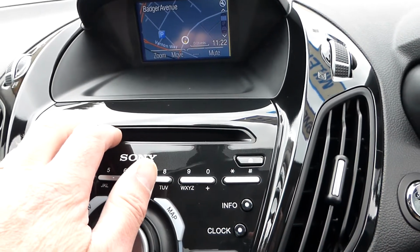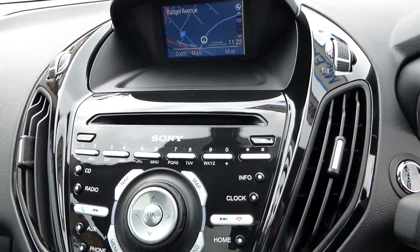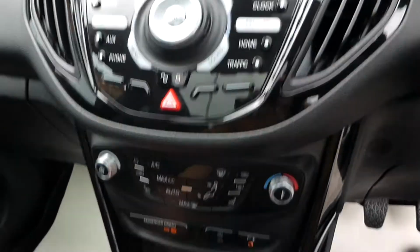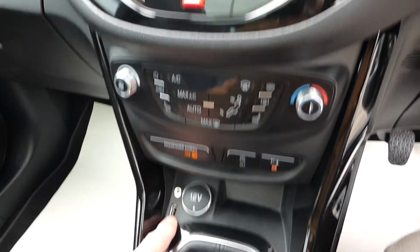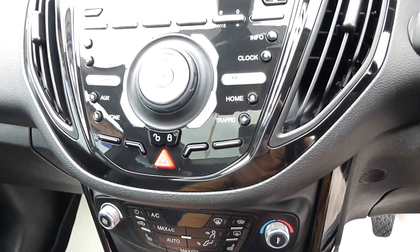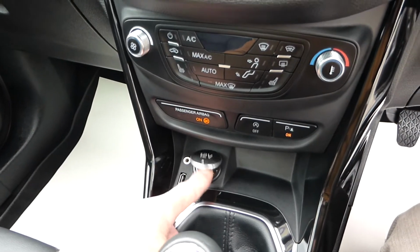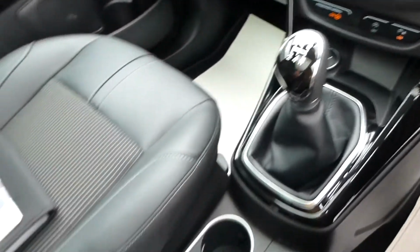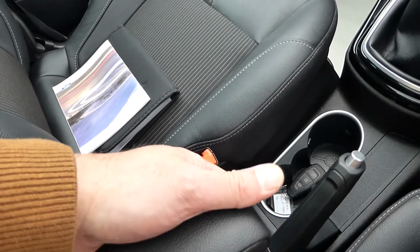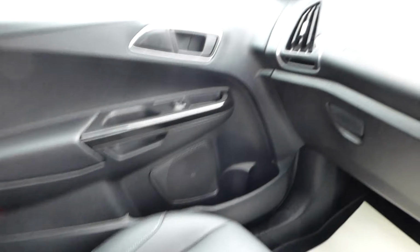CD, unusual, because most cars now are coming without CDs, much to my dismay, as I've got a huge collection of CDs. You can obviously wirelessly, well, pretty sure wirelessly, but just check on that. I'm not going to say for definite, but I'm pretty sure it's Bluetooth music streaming as well as USB and AUX. 12 volt power socket. My mum also asked the dealer to fit an armrest, so they fitted a centre armrest there for the driver, which is quite nice. So altogether, an excellent package.